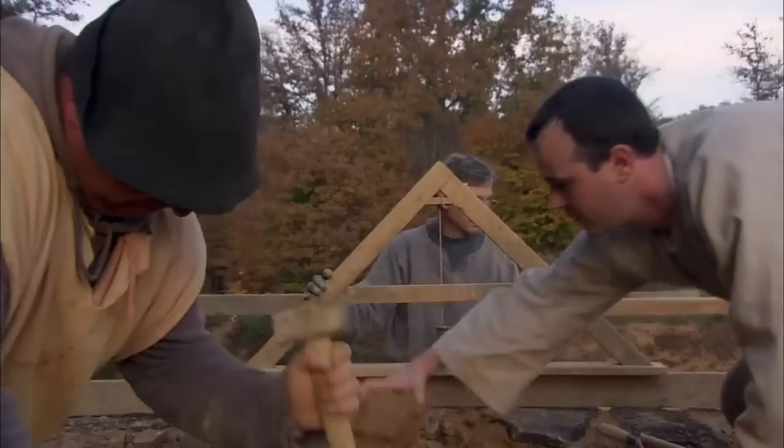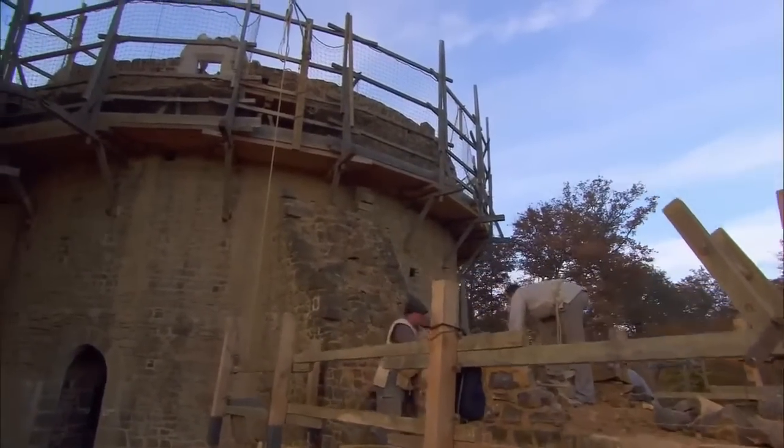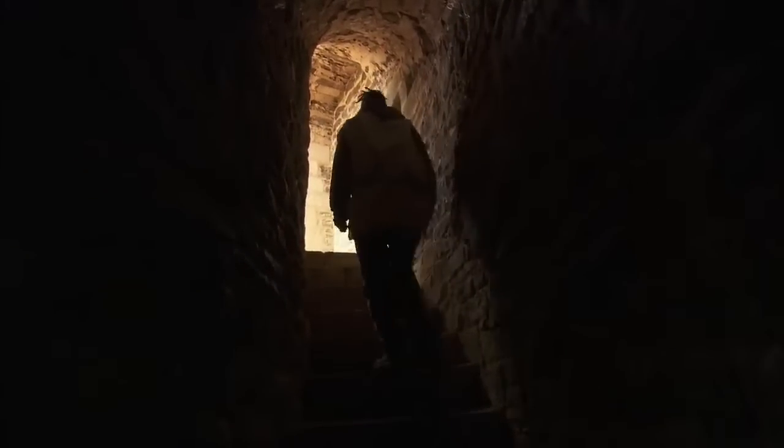In pre-Gothic times, the only way to build tall is to construct big, thick walls. So the result is buildings that are bulky and dark. Then, all that changes.